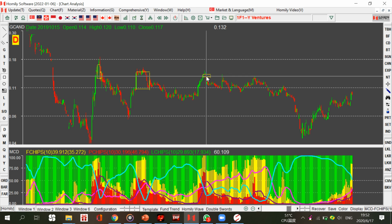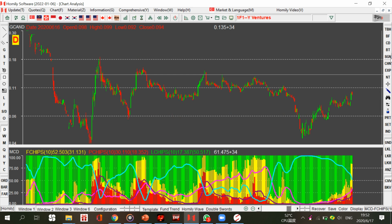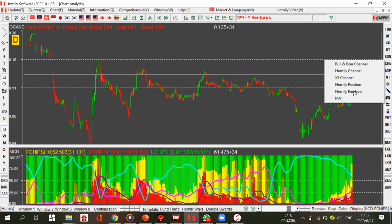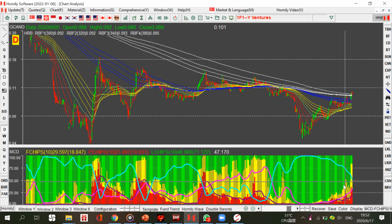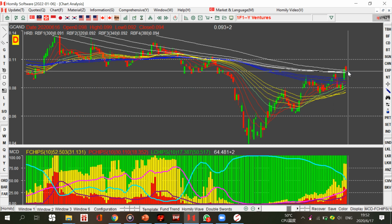Okay, so with this method, we will know when we need to sell in future for Wave Venture, right? So let's bring out the rainbow. Just now we checked the multicolor dragon. We know when to sell following the big boys taking profit, right? And then for the homely rainbow, we can check the long-term trend.